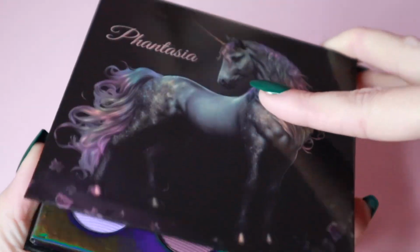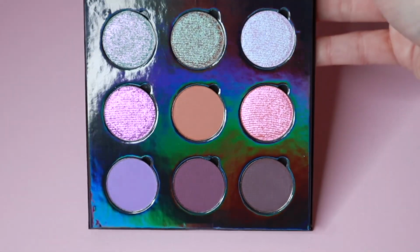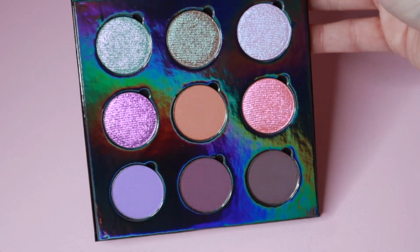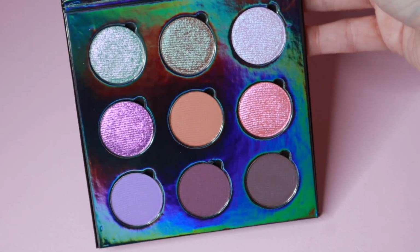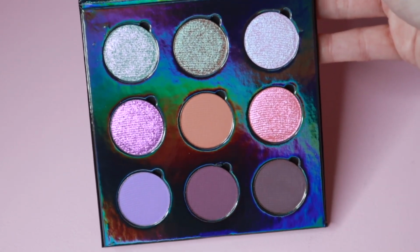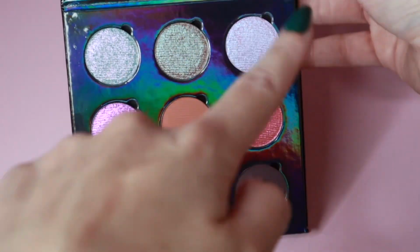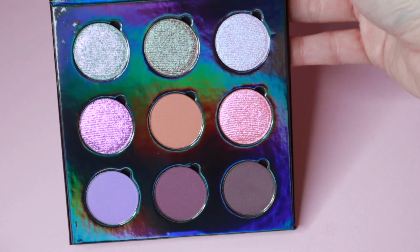Now, if you have never ordered or tried Devinah Cosmetics before, like I haven't either, this will be my first time, they do send these pans to you in little packets, so then you can place them in the palette how you want them. They're magnetic, so you can move them around. I just rearranged mine like this, just had all the shimmer shades and then did the matte shades in here.